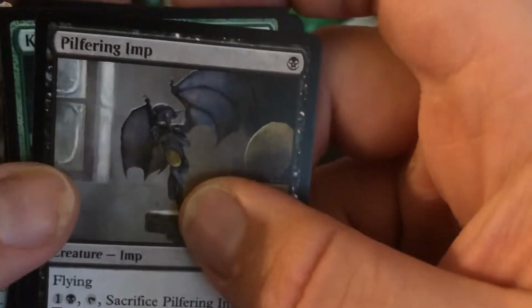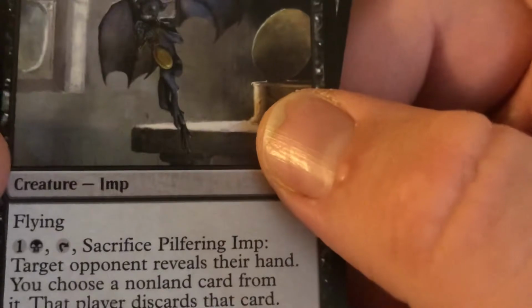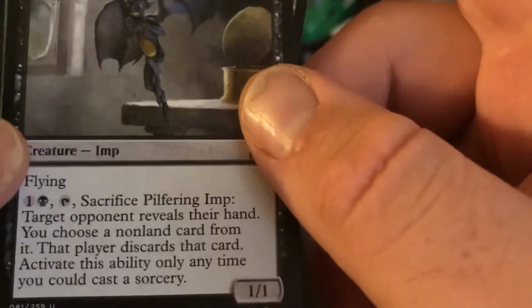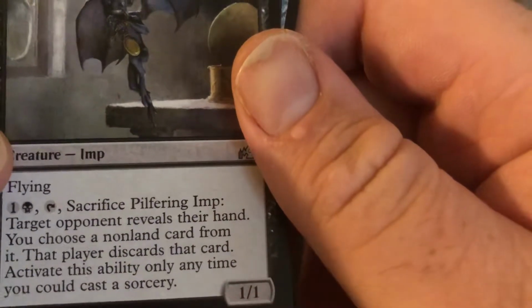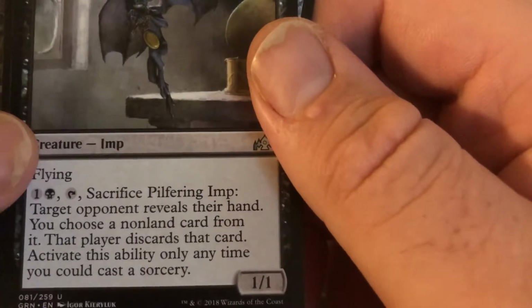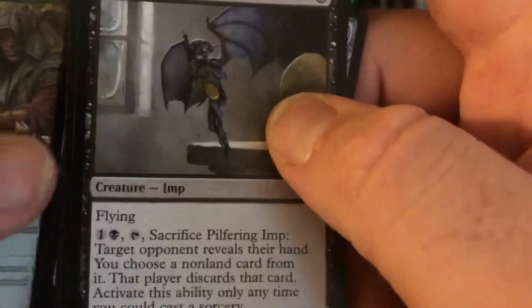Then the next one should be the rare, it looks like. Pilfering Imp. Creature imp, flying. 1 colorless and a black, sacrifice Pilfering Imp: target opponent reveals their hand. You choose a non-land card from it. That player discards that card. Activate this ability only any time you could cast a sorcery.